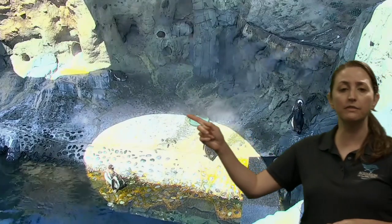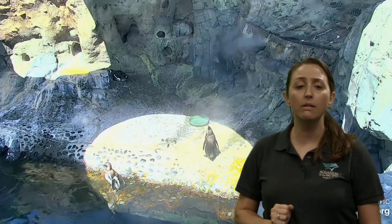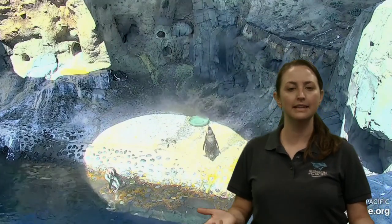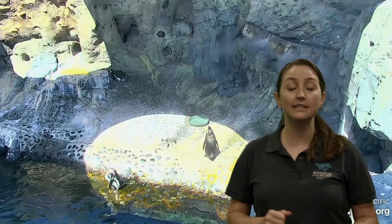Now, out of all of those 17 different kinds of penguins, there are only two that live full-time on ice in the southern hemisphere. Many penguins will visit those icy places during parts of the year, but you'll notice that even some of them don't visit the ice at all. So that would be an example here with one of our Magellanic penguins. If you're like, wait a minute, I thought penguins lived on ice. Ta-da!